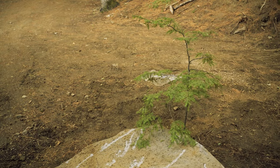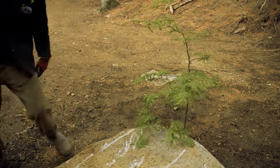And here's the first tree I've transplanted, a little hemlock.